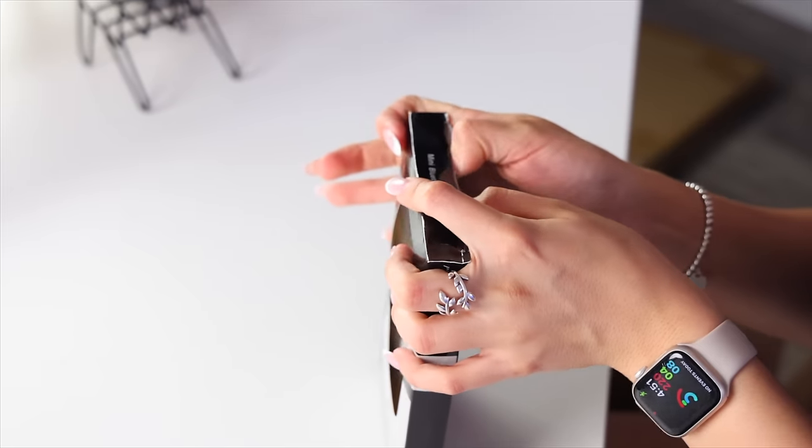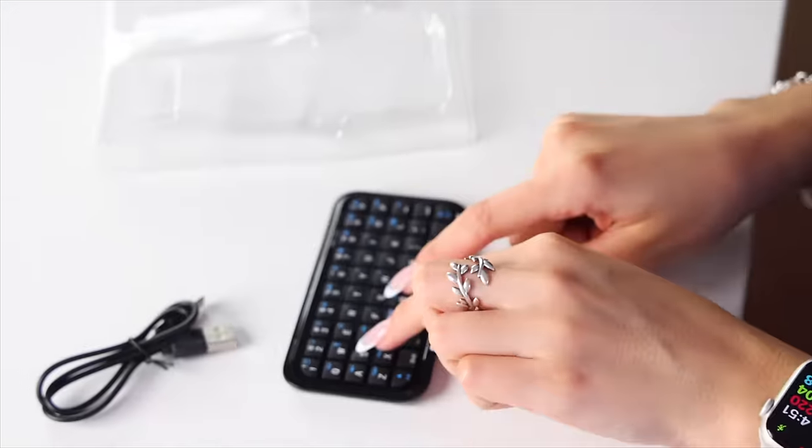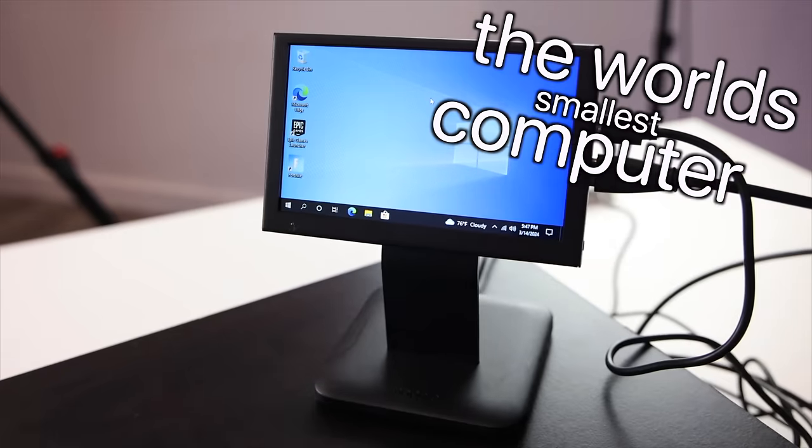We have this so far, but before we can truly use our mini PC, mini keyboard. It was very, very difficult to find a keyboard this tiny, but we did it. Absolutely tiny. How are we gonna type on this? I don't really know. And just like that, we created the world's smallest computer. Let's see if we can do your daily tasks on this computer, like getting on the internet and watching YouTube.